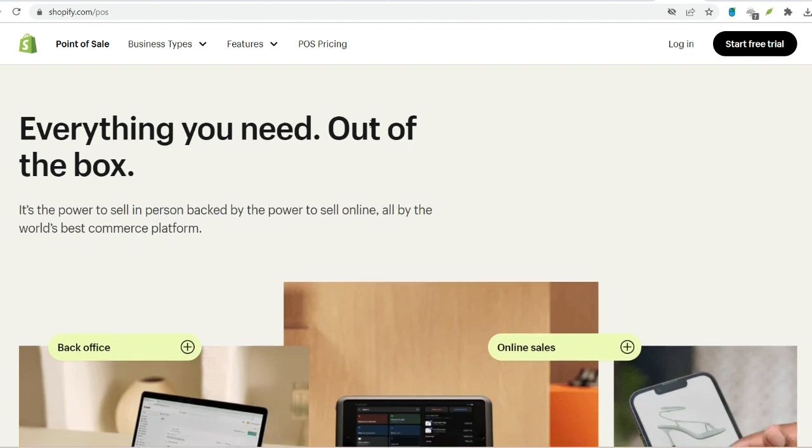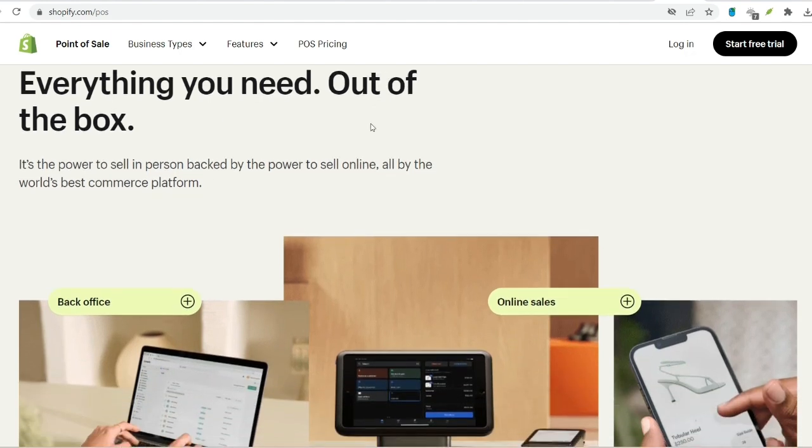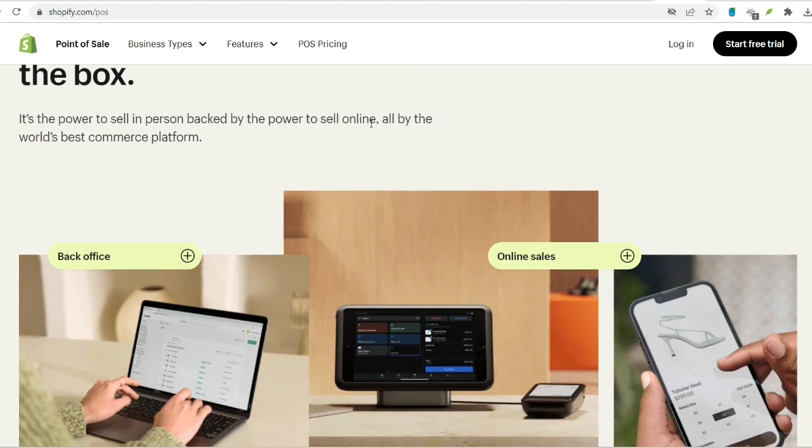So which one do you need? The answer depends on your business model. If you solely focus on online sales, then Shopify provides all the tools you need. But if you have a physical storefront or plan on venturing into in-person selling, Shopify POS becomes an essential companion.